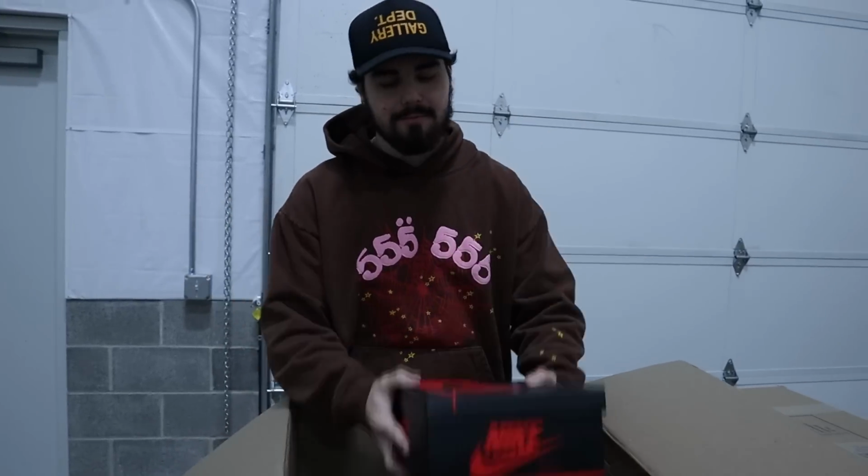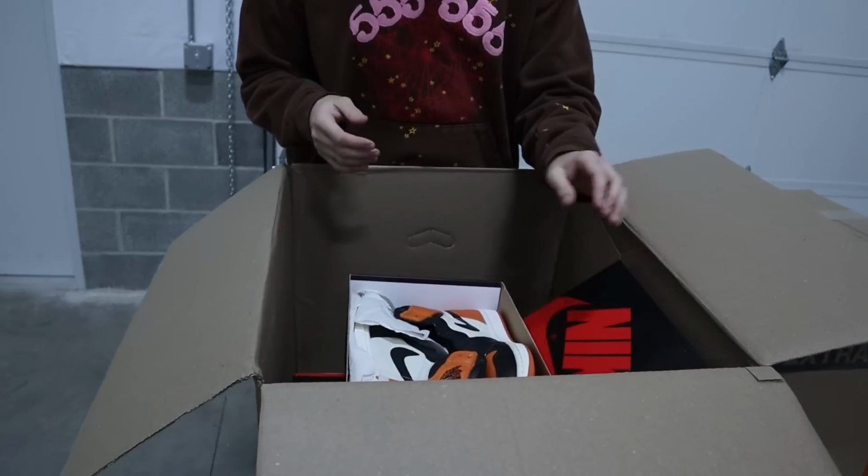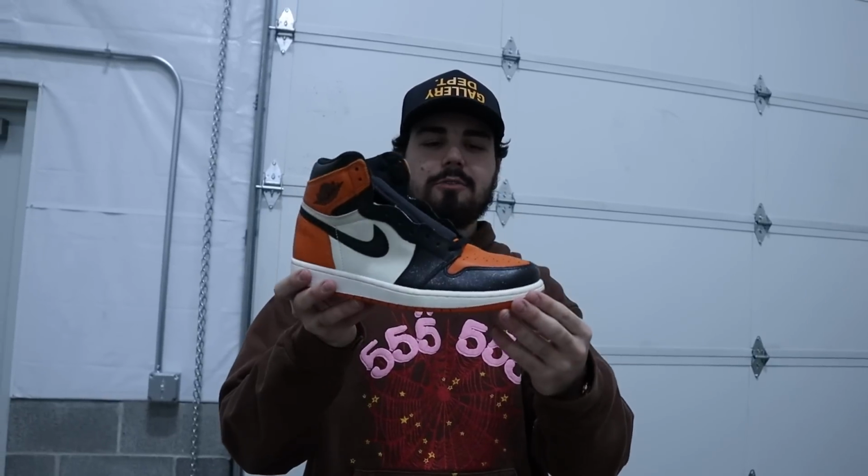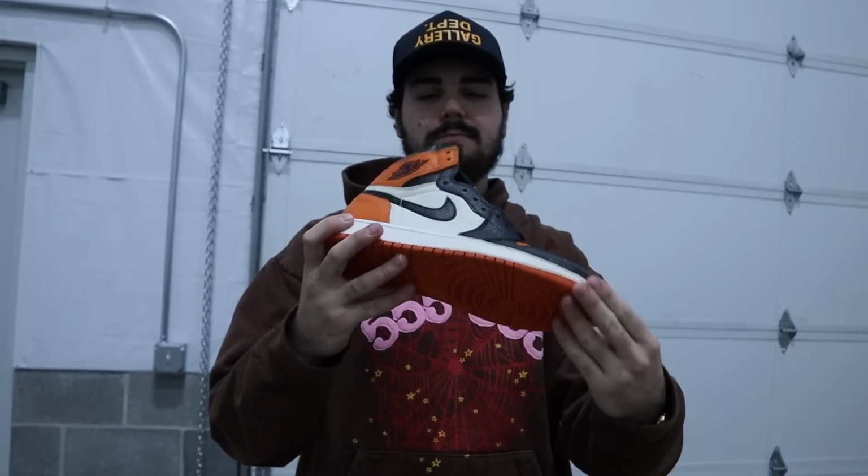All right, another Jordan 1. Arguably the nicest leather on any Jordan 1. The OG 1.0 shatter backboard Jordan 1. You see that sparkling on there from that clear coat. 1500.